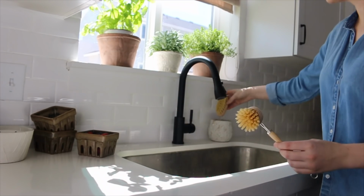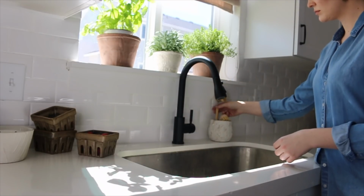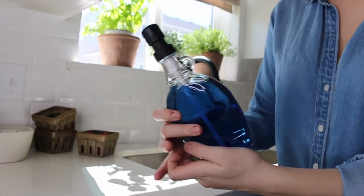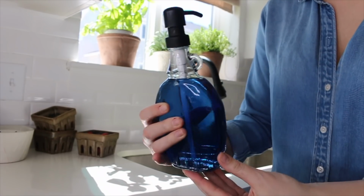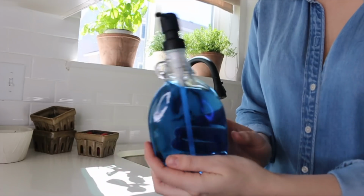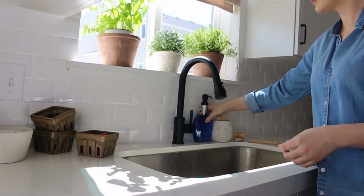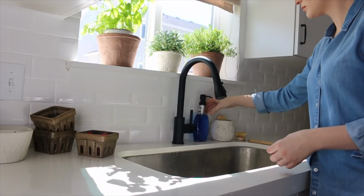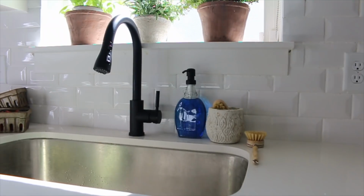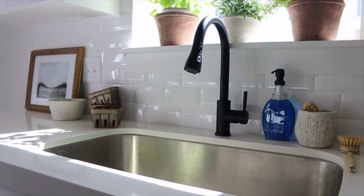I put the smaller one in the jar, and I like to have this taller one on the counter, or I'll put it in the jar, just kind of depending on what I'm feeling. I also have this really cool vintage inspired soap dispenser. I purchased this off of Amazon pretty recently, and I really like the look of it. Obviously, I put my blue dish soap that I had on hand in it. I think you could probably put in clear, probably look a lot better than striking blue, but nonetheless, it's a great soap dispenser, and I really like the look of it.